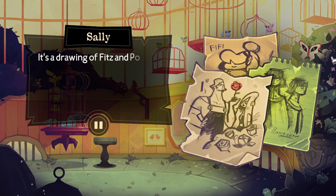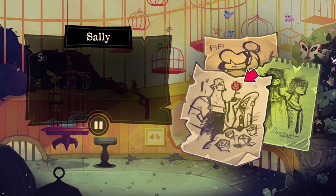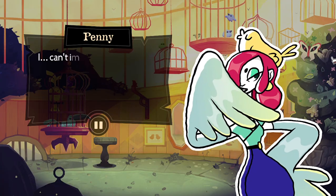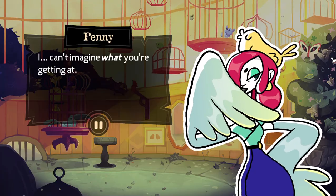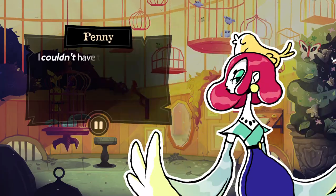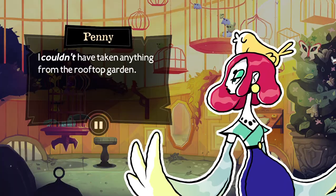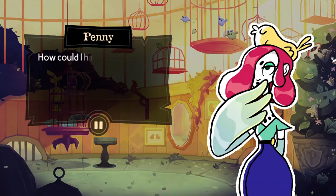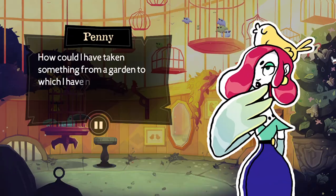It's a drawing of Fitz and Poppy in the rooftop garden. See what Fitz is holding? I can't imagine what you're getting at, but it doesn't matter. I couldn't have taken anything from the rooftop garden. It's only accessible from Fitz's room or Poppy's room. How could I have taken something from a garden to which I have no access?